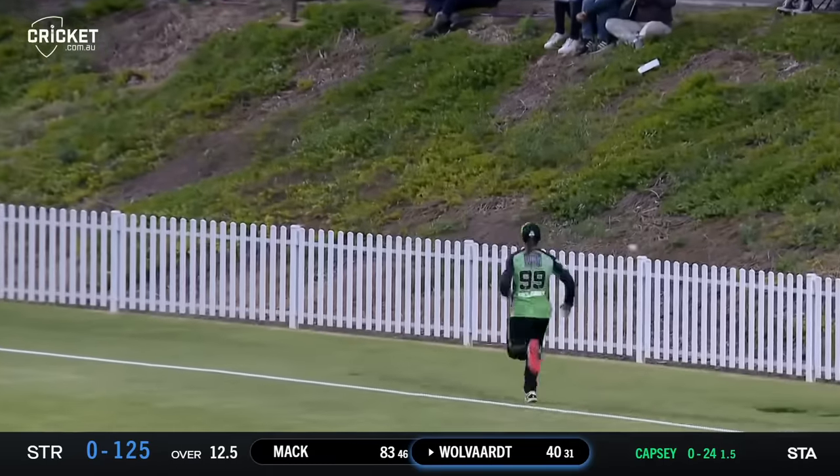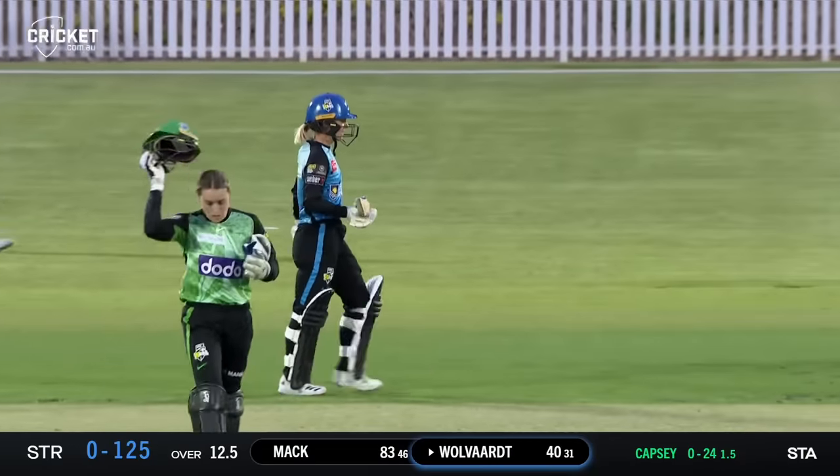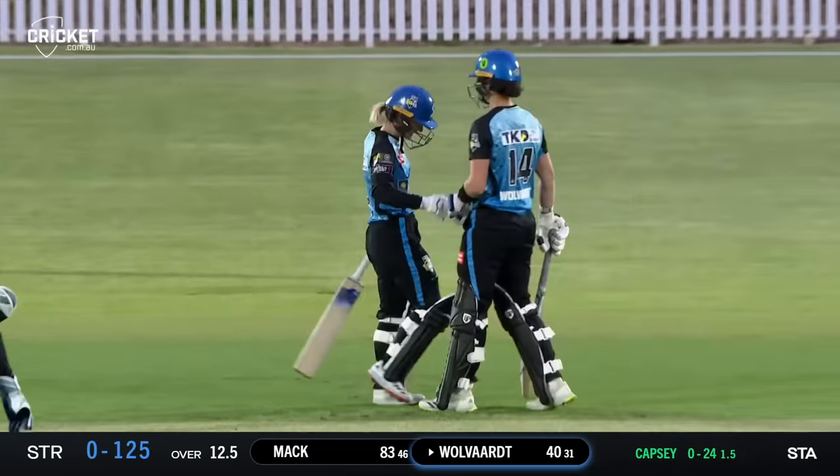And tell by the crowd that they absolutely loved it. They knew that she'd found the gap. Maloney gives up on it. And Laura Vulvart gets closer and closer to that half century.